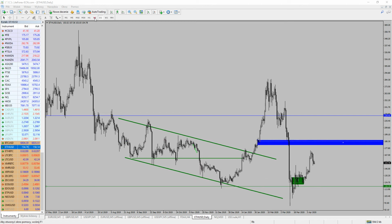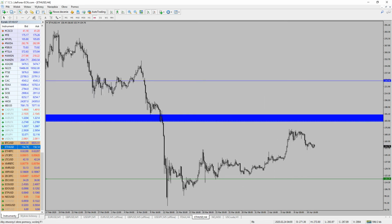Getting a little bit lower to 4-hour chart, right? As you can see, the 4-hour chart, we have some kind of the supply over here, and is in a relation to what we have when it comes to the weekly, right? So that's why this particular level 185, 195, but overall the psychological 200 is so important.